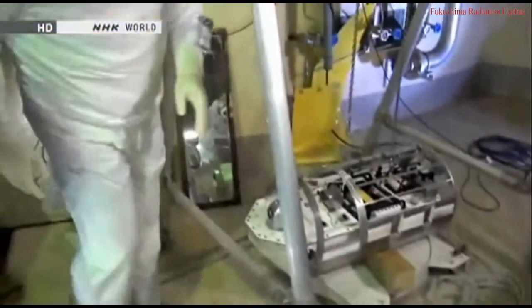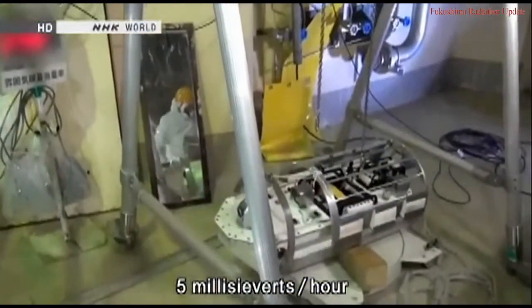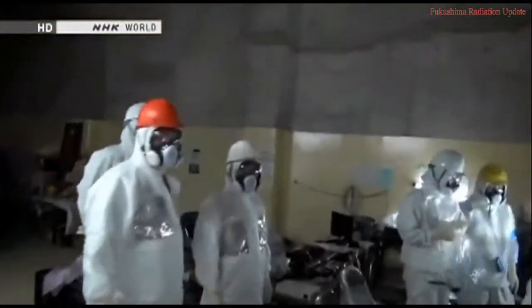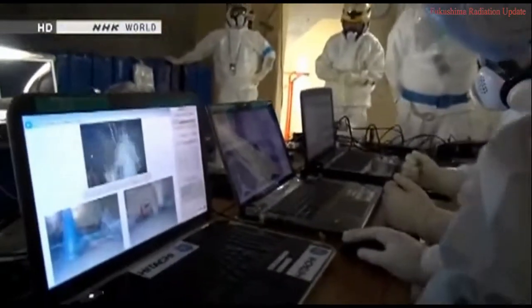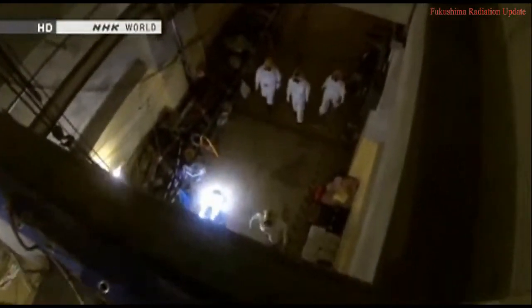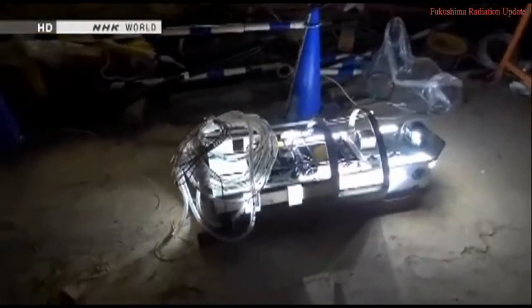Even here, outside the concrete shield of the containment vessel, the radiation measures 5 millisieverts per hour. The team members who will position the boat can stay for just 15 minutes. Operators will remotely control the boat from a room on the second floor. To keep radiation exposure to a minimum, more than 20 workers will take turns. Still, the people overseeing the project decided that the operation shouldn't continue for more than 5 hours. From this point on, investigators will move the boat by remote control.